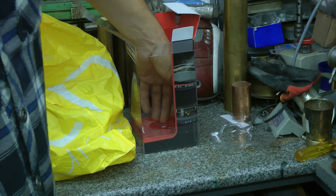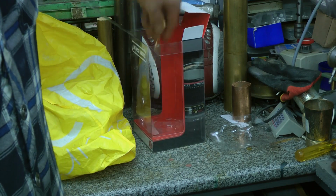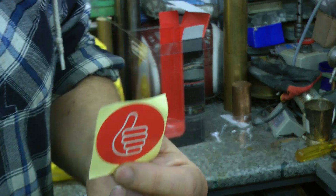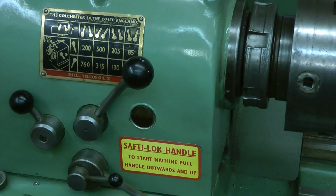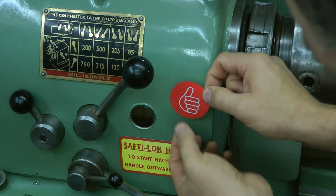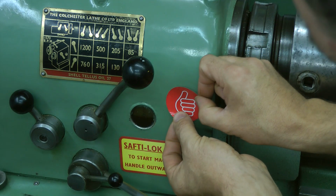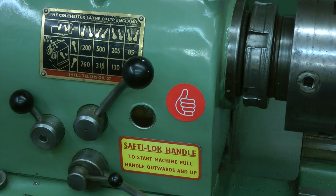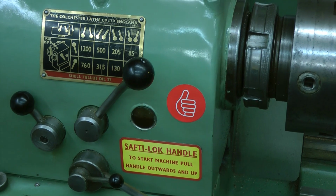There's something else in there. Nice, that's totally going on the lathe. Yeah, it looks the part, that. Right, let's move on.